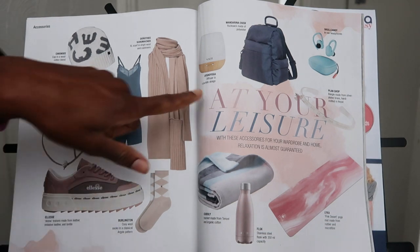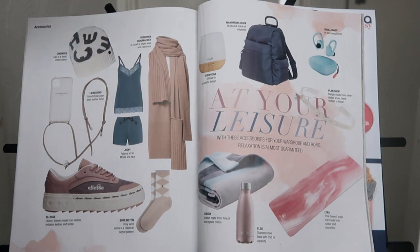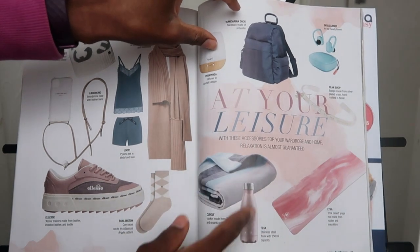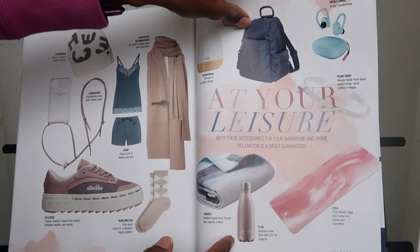Yeah, as you can see, they've got a diffuser. If you watch my Vlogmas videos, you know I love a diffuser, and I always have a collection of essential oils that I diffuse in the house. But at your leisure, with these accessories for your wardrobe and home relaxation, it's almost guaranteed.